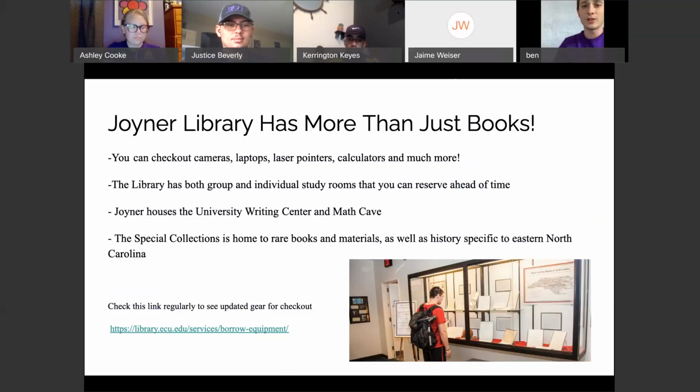And something I didn't even realize we had until last year was the Special Collections, which I believe is on the third floor of the library. And it has a great extensive history of Eastern North Carolina. So if you're like a history buff or you just think it's kind of cool, I mean, they have a cannon they pulled out of the ocean, and I think it's one of the oldest. You can fact check me on that.